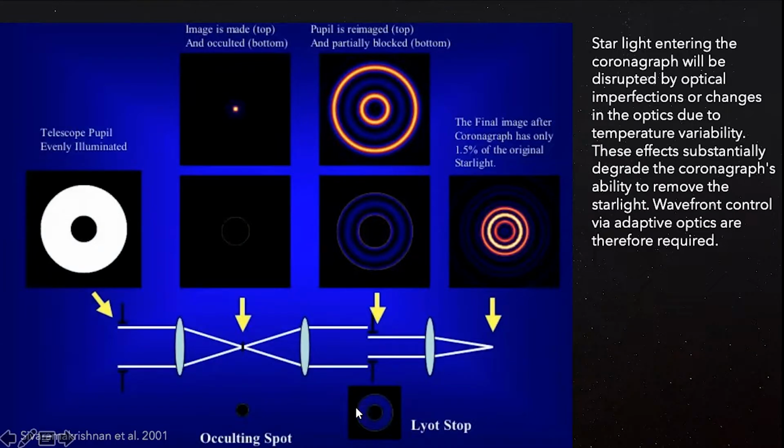Like, it looks like a miniature washer, blocking out some of those outer rings. And it's just showing you a picture here. It's not that great of a graphic, but it says the final image after the coronagraph has only 1.5% of the original starlight in this particular setup. We have to do way better, and there are hundreds of different types of coronagraph designs.